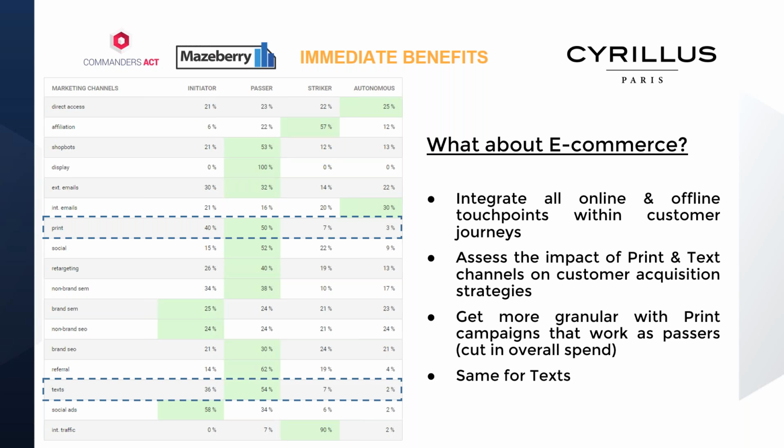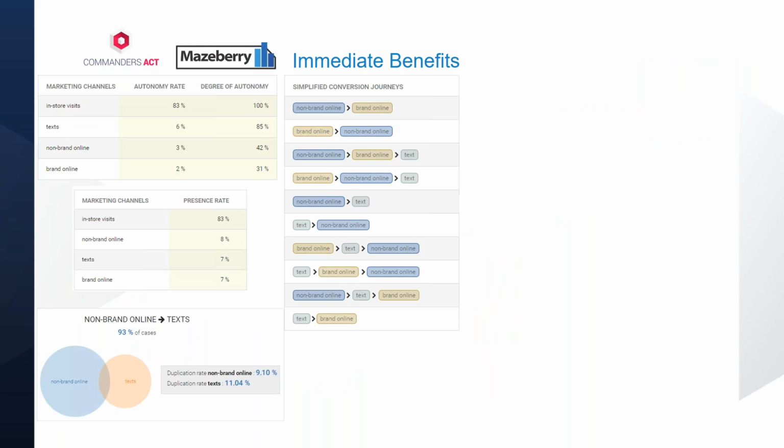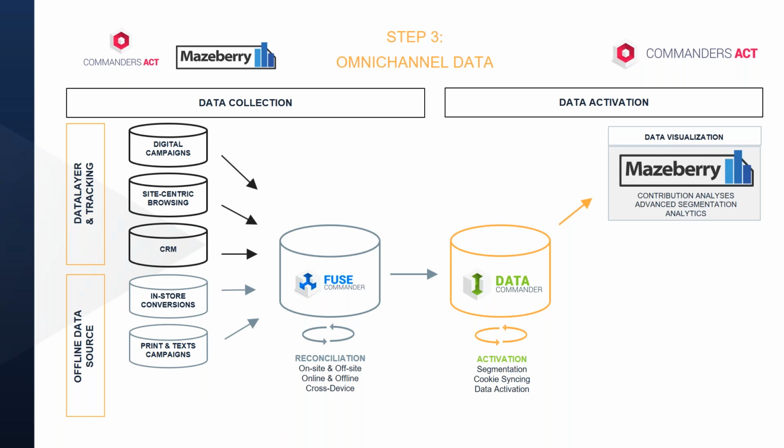So that's basically the concrete example of what you can get by including offline channels. And now we're just going to have a look at what was the final goal, the ultimate goal for Cyrillus, and it's when you add bricks and mortar. Exactly. So on this slide, we just have as a new element the in-store conversions that Jerome you can make appear, which is the last element that was missing in the way we were describing the project.